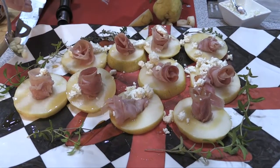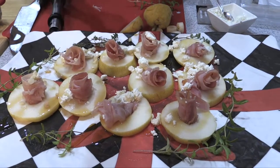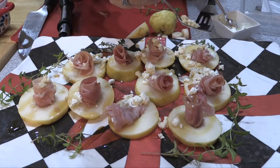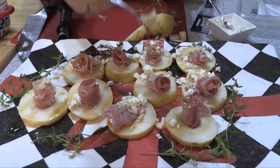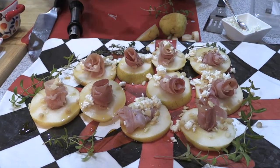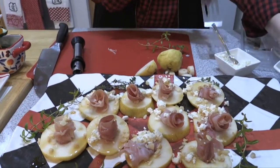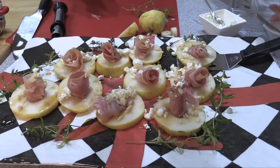And because we put the honey on there, all of these are going to stick onto the honey and they make a wonderful presentation. These are little bites, and I'm going to help your guests serve themselves because they're a little sticky and you don't want anybody reaching in with their hands. I have a little spatula like so they can just serve themselves. Those are our pear and prosciutto with honey, goat cheese, and macadamias.